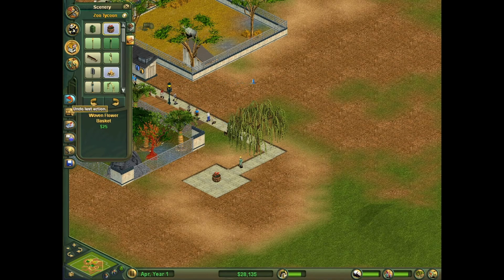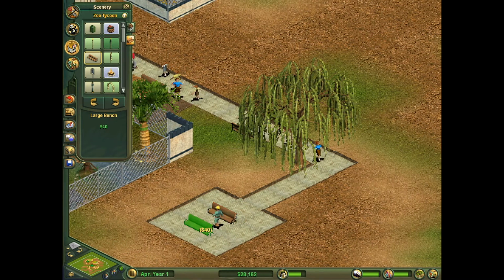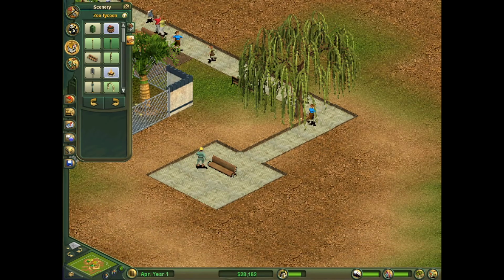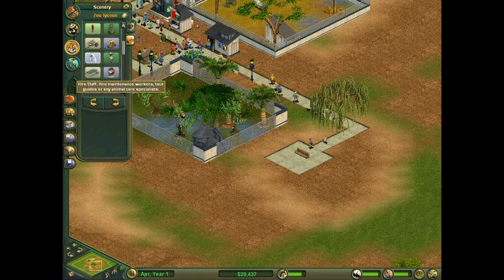Actually, that's a little bit... I don't know about that. We'll go for a bench here. A bench. Yeah, a bench here. And then I don't know what I'm going to do here, because the bear exhibit is going to be on this side. So we've got a tiger exhibit over here, and then the bear exhibit's going to be over here. So I don't know exactly what I'm going to do with this area yet.